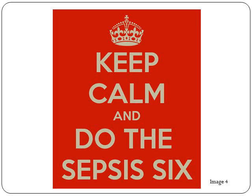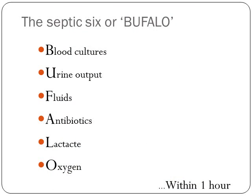So these are flying around the hospital for all sorts of things, but the septic six is basically, if you can remember to do that as an F1, then they'll be happy. And you've probably seen all the packs around the hospital. Have you seen those red bags? They've got everything you need to do really. In Leeds, we've got these red bags with the culture bottles that actually have this written on the front, and inside the stickers that you stick in the notes to say as you do everything.